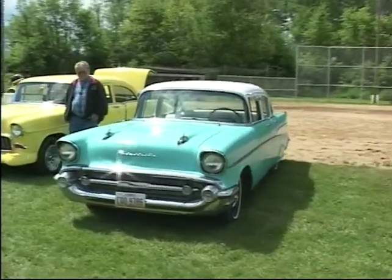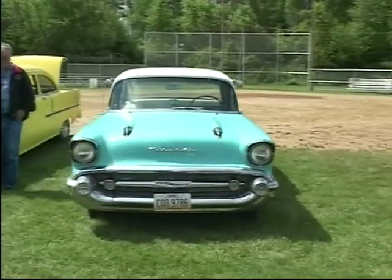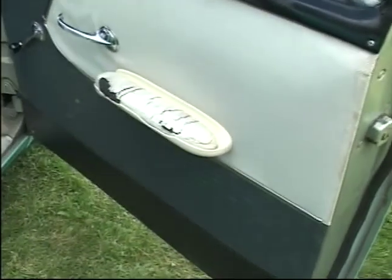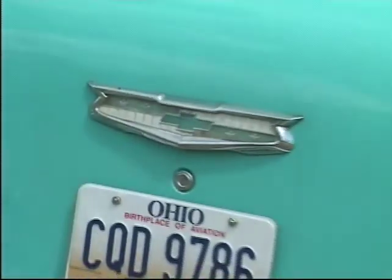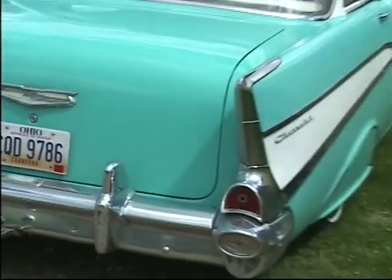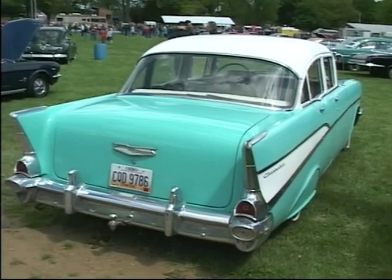Yeah, I've got 3 57s and 2 56s and a 55 and a 56 Olds four-door hardtop. The original interior was getting worn a little, so I had new seat covers put in, and carpet and headliner and stuff. It's got the original door panels, and basically the car is pretty much original.